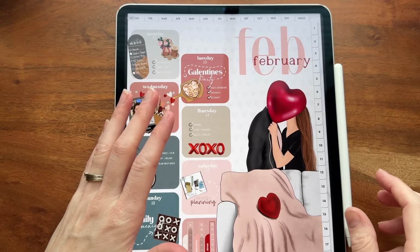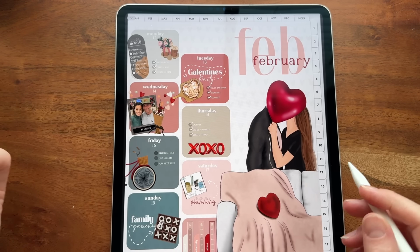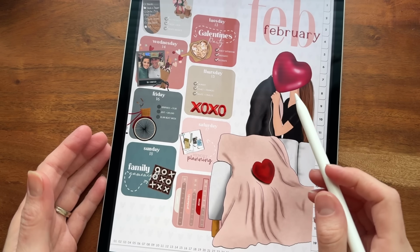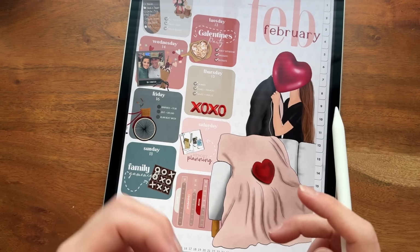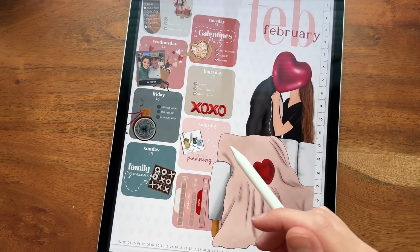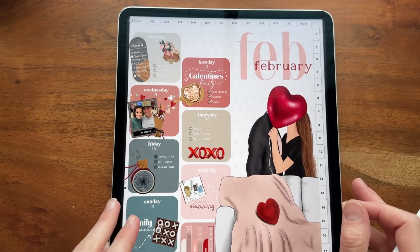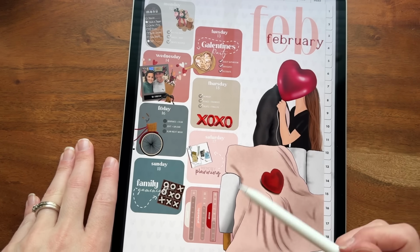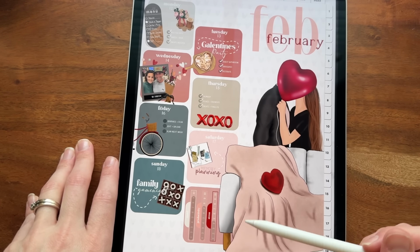So this was my week. I usually show this at the beginning of the spread to give you an idea of something that you can do. I love how this week turned out. I love the couple standing behind the couch because there's actually not legs drawn on the couple, but you can use this behind a couch and a cover, and it looks like they're standing up behind there. So you can definitely play around with these stickers and make them what you want them to be.